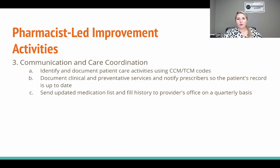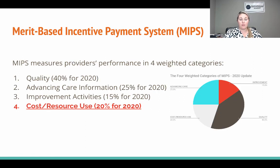Always be on the lookout for preventative services and be thinking about how the services you're recommending align with the quality metrics being chosen by this specific practice. Always make sure that you are communicating back with the prescriber and their record is the most up to date. At the very least, send an updated medication list and fill history to the provider's office on a quarterly basis.